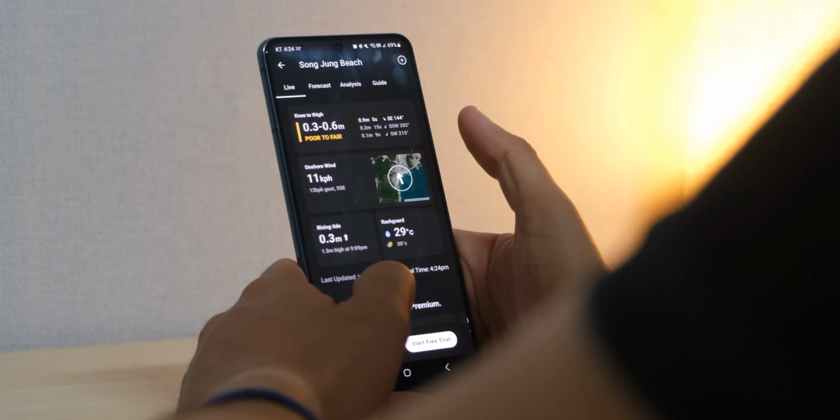And the second website slash app that I wanted to recommend to you is wsbfarm.com. This is a Korean website and they have an app as well, where you can see all the spots that are available in Korea. You can click on the city, choose whether it's going to be Yangyang, Busan, Jeju or another spot. You can click on the app itself and see the same thing, like the forecast, how big the waves are, the wind direction and stuff like this.